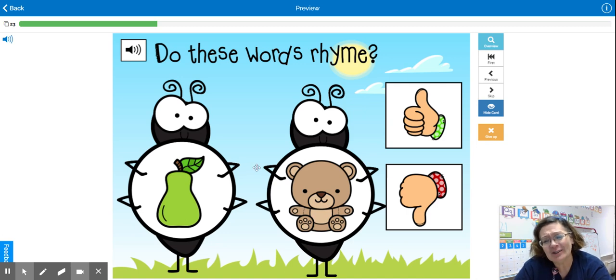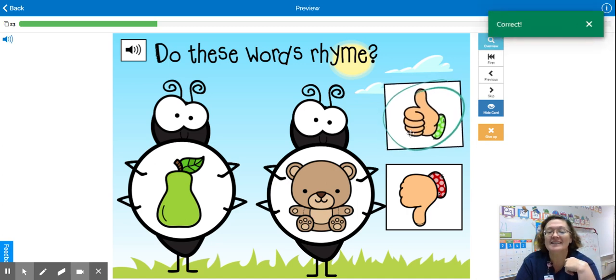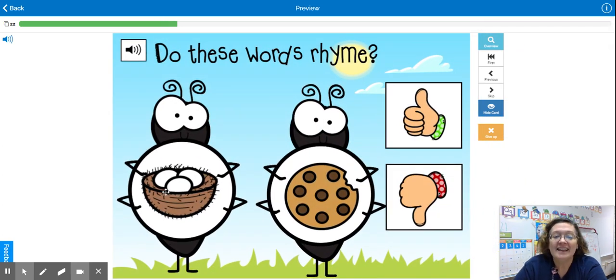Oh, these are cute pictures. This is what? A pear and a bear. Oh, let's say it. I got to get my hands right. Pear, bear. Now listen. Pear, bear. They sound the same, don't they? Yeah. And this is a nest and a cookie. Nest, cookie. No, they don't sound the same, do they? No.